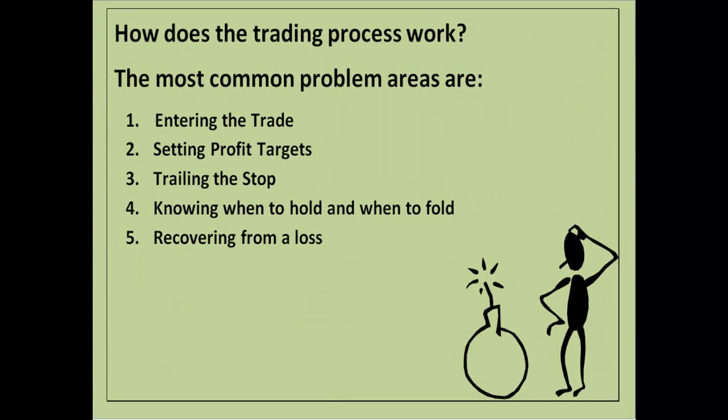So how does this trading process work? Well, that's a pretty broad, open-ended question. So let's zero in on how we solve the most common problems, which are entering the trade, setting profit targets, trailing the stop, knowing when to hold them and when to fold them, and recovering from a loss.